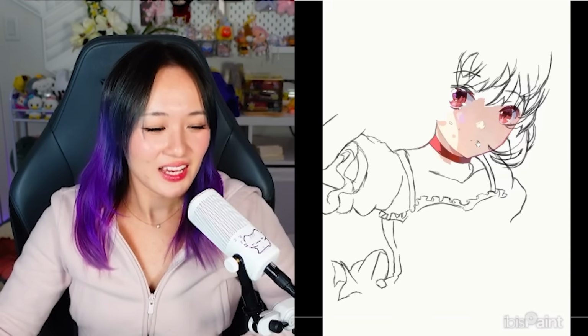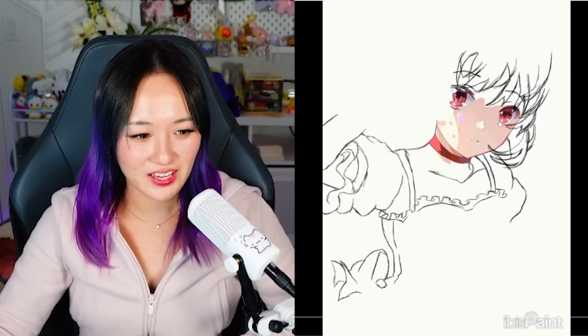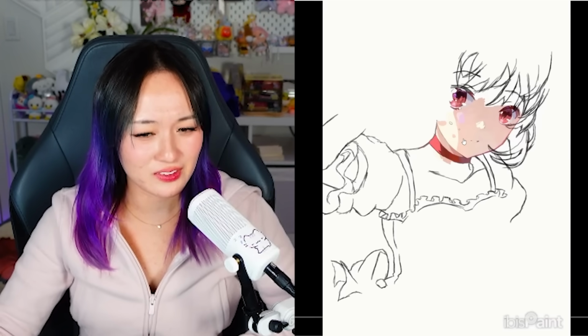Leaving half the head unpainted, but fully rendering the bottom half of the bangs, and then leaving the top half completely empty, and then going back to fill it in. Need I even say the fact that they completely painted in the face and then did the sketch after fully rendering the face?